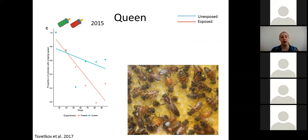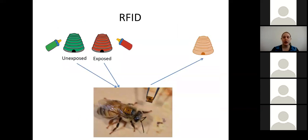So in our exposed colonies, they really had trouble replacing their queen. Another fun thing that we did was we put little microchips on bees. So we took sealed brood, so it's bees that are not born yet. We took them into the lab.